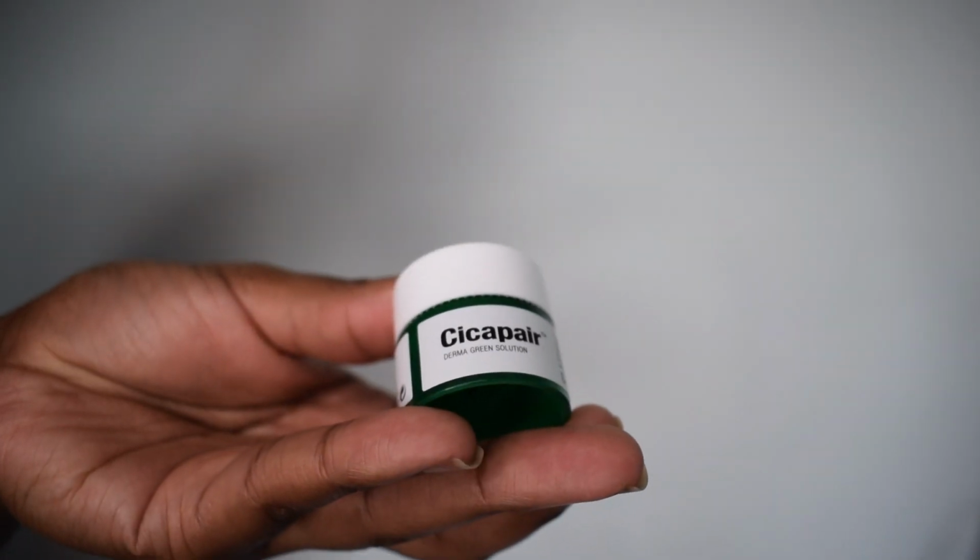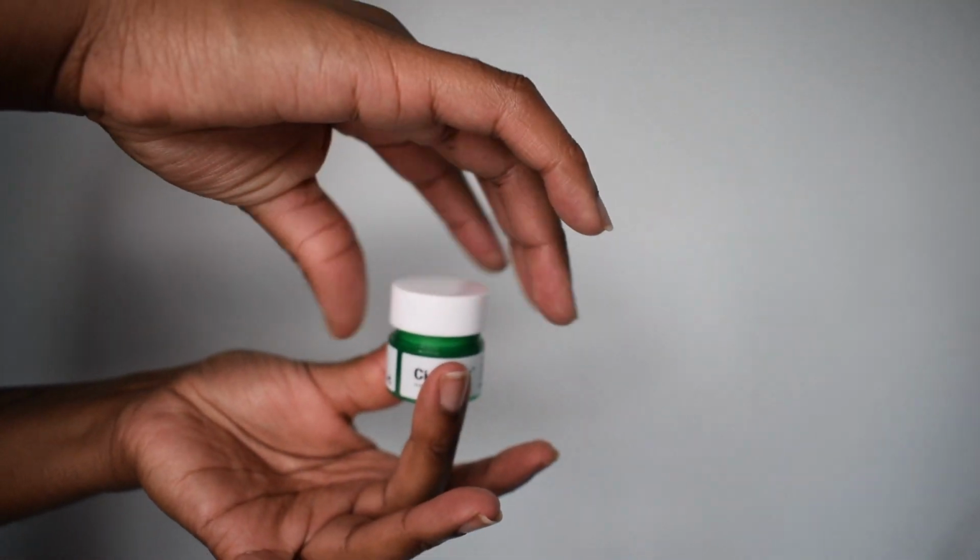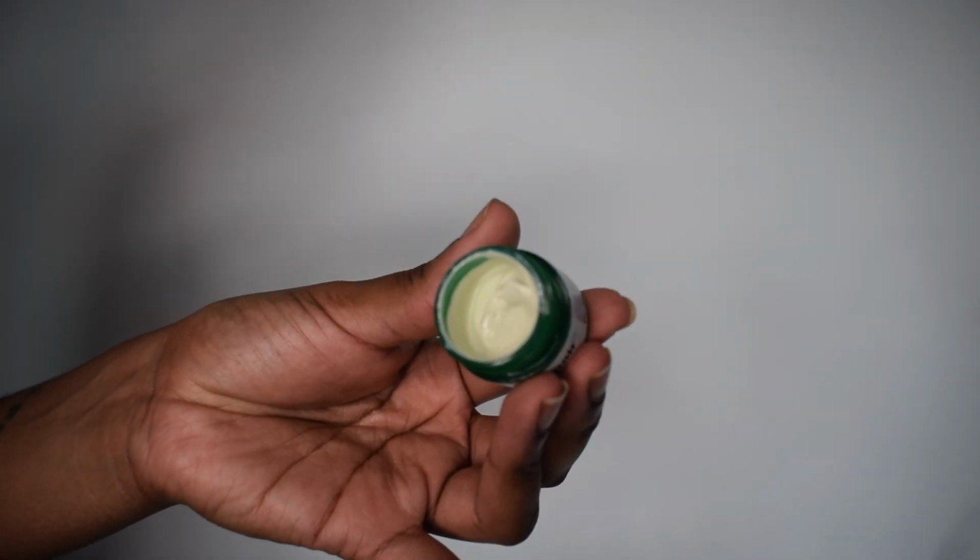The next product is a Cica Repair Dermagreen Solution Tiger Grass Color Correcting Treatment. I don't need this product. It's for redness of the skin, but I tried it nevertheless on the full surface of my skin to see what it's all about. I don't feel like I need any great color correcting because I don't really have redness, but I thought I would give it a try considering it came in the packet.